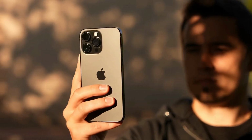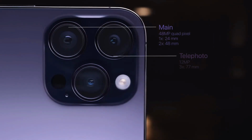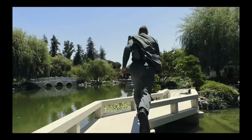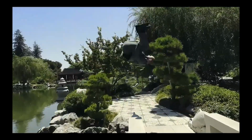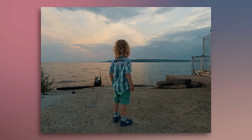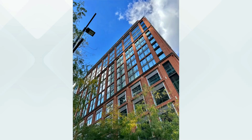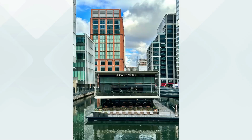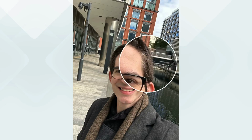Apple's cameras have been awesome for a while, and the iPhone 14 Pro Max makes them even better. Apple finally upgraded to a 48-megapixel main camera with a big aperture and sensor shift stabilization. That means you can use it as a 2x zoom lens too. There is also a 12-megapixel telephoto camera for 3x zoom and a 12-megapixel ultra-wide camera. The selfie camera is also 12 megapixels, and it can autofocus for the first time on an iPhone.